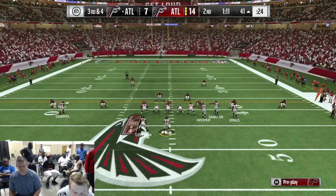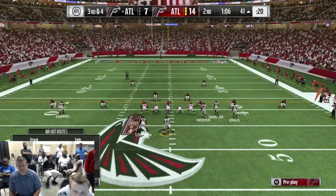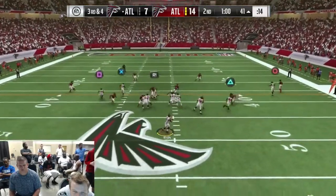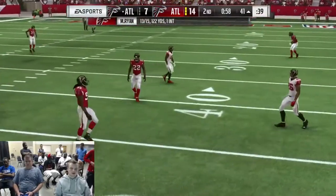And they're gonna speed things up here. From the gun on third down, Ryan. And he'll be hit as he releases it.